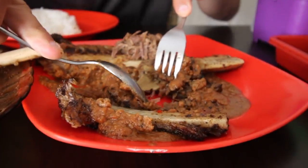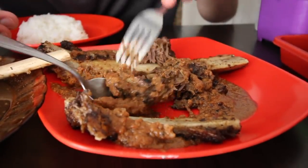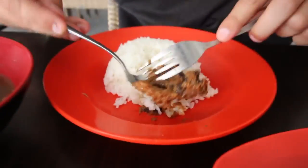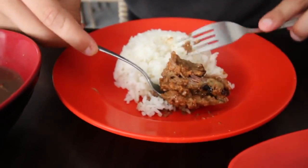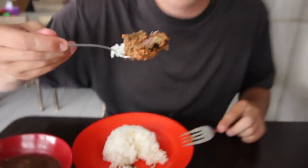Effortlessly pulled apart. Oh man. Let's go in for one more bite with a little bit of rice. Oh, this is just too good, guys. This is mouth-watering, extremely tender beef here in Jakarta. Try that.